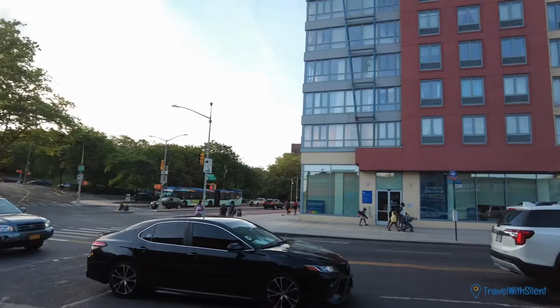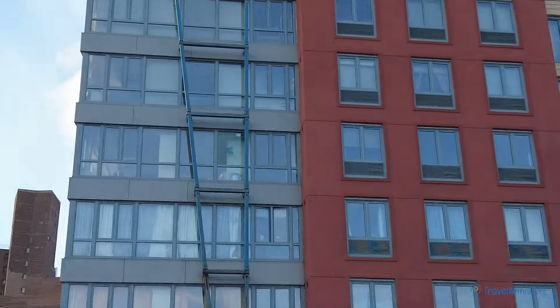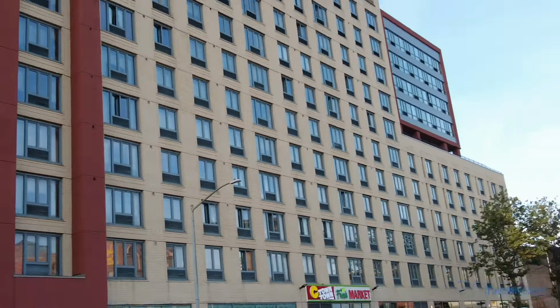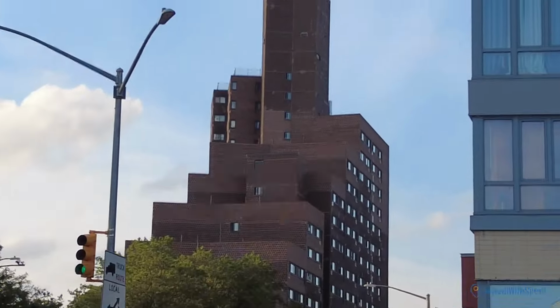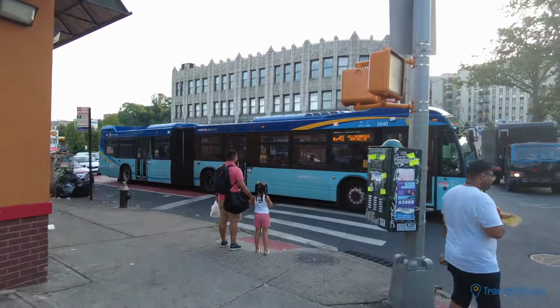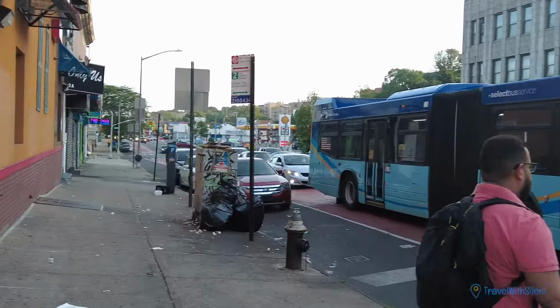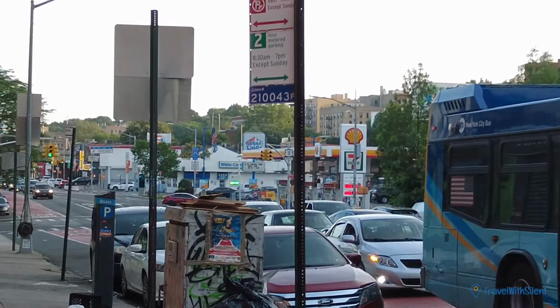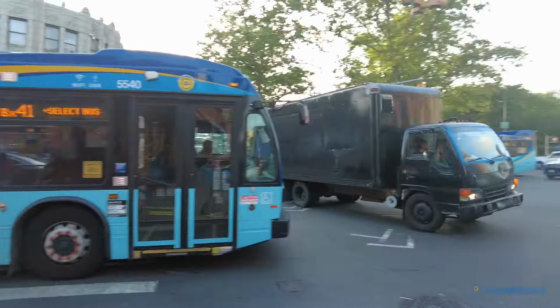These are some of the new buildings that they've built in recent years. And that's where the love of my life used to live. Wow. So anyway, as we wrap it up here on Webster Ave, I hope you enjoyed. There goes the iconic White Castle, which you can see in our BX nighttime video.